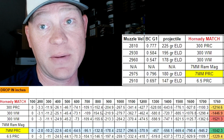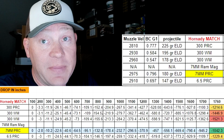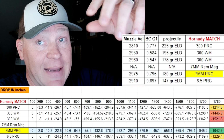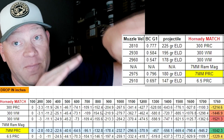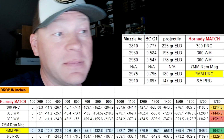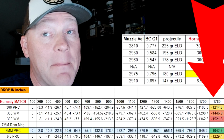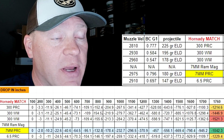So here's where the argument comes in. We're flinging them at 1,000 yards, 50 inches less of drop than most of the others. Let's keep on going. That means less clickies on your scope for elevation and or less holdover in your reticle, depending on how you want to do it. So, pretty cool. Pretty flat. Let's go on out to a mile. 1,760 yards. I've got it color-coded. Green means awesome. You can see at a mile there is significant difference when it comes to drop.